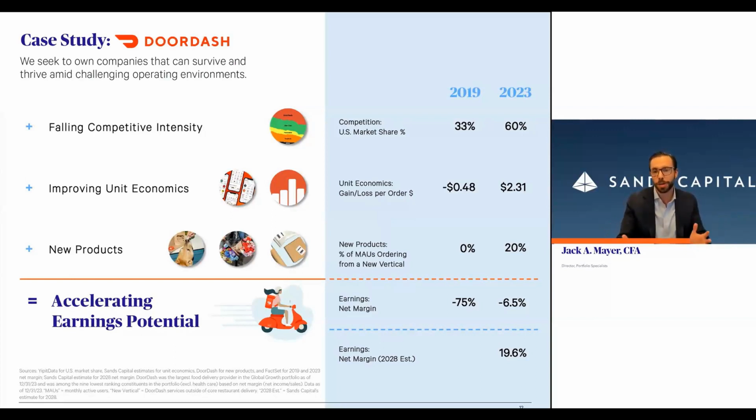And as that competition has rationalized, it's enabled the market leaders like DoorDash to entrench their positions, which makes it even harder for new competitors to enter the market. And during that time, as you can see, DoorDash has gone from roughly a third of the US market share to commanding more than half of it, 60%. And what that market share leadership then enables is less spending on things like discounting or aggressive marketing, which feeds into the next point, which is improving unit economics. You know, back in 2019, DoorDash was losing money on every order. And today, as you can see, it's making $2.31 on every order.